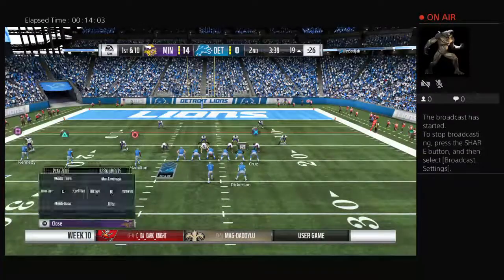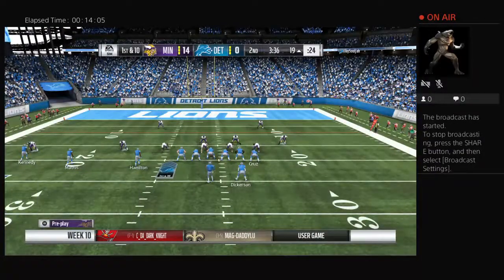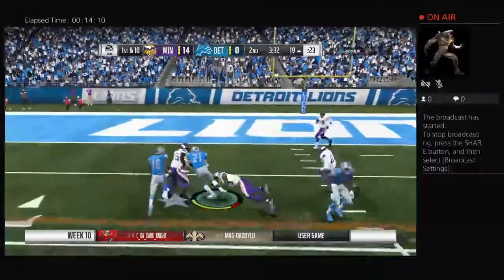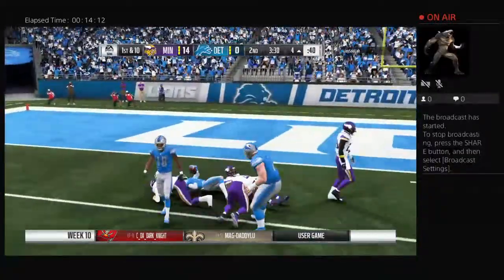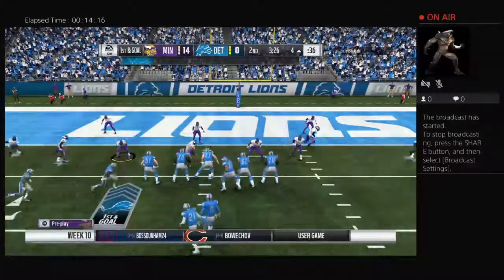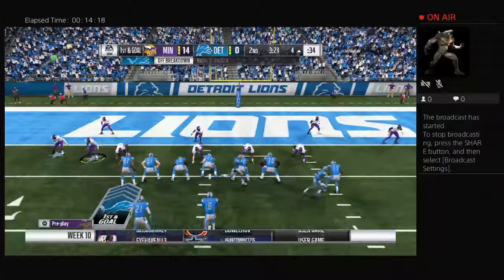Lucky 56. Over. They'll run it now out of the gun. And all the way down inside the 5 to the 4. It's a really nice 15-yard pickup, and now it's 1st and goal.